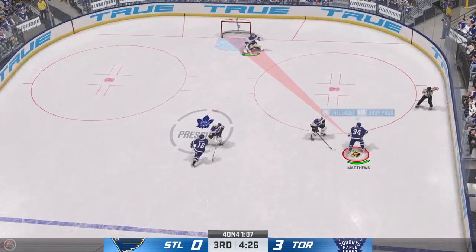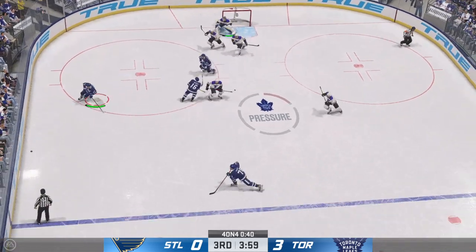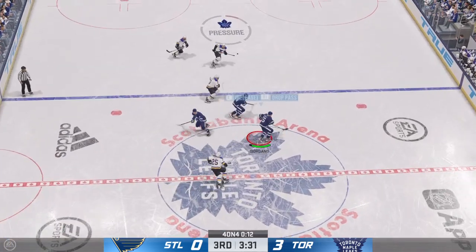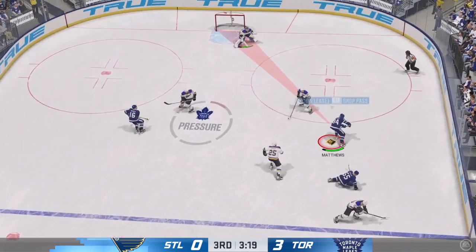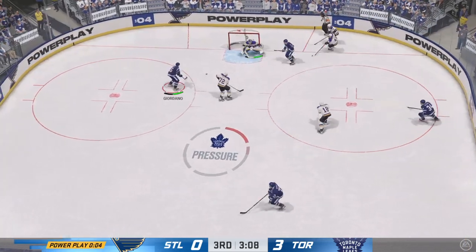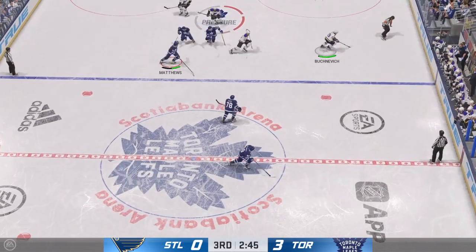Nice zone entry from the right side. Fires it wide. You got to get a shot on that, James. You get in tight, you have an opportunity in that scoring area, and you don't even get a shot on that. Not good enough. And a brief power play will ensue now as the penalty expires. Denies the shooter on that play.